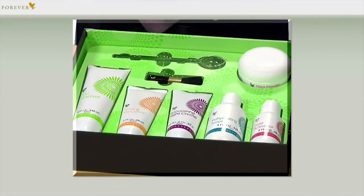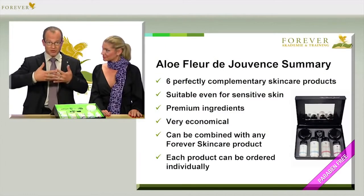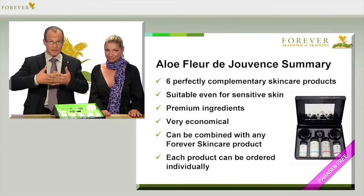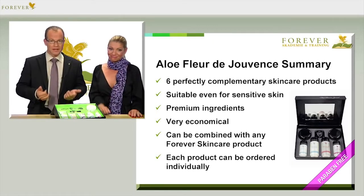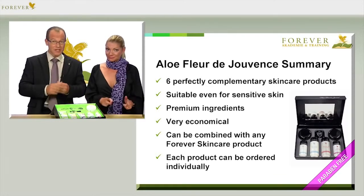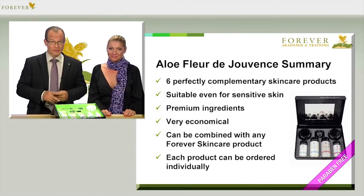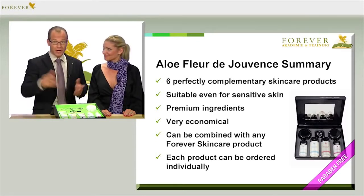Let's take another look at the main benefits of the Fleur de Jouvence series, article number 337. 6 perfectly combined skincare products. Suitable even for sensitive and very dry skin. Premium anti-aging ingredients. Very economical. They can be combined with any Forever skincare product. Products can also be ordered individually.